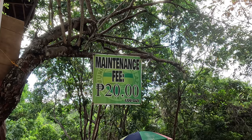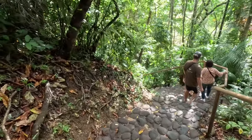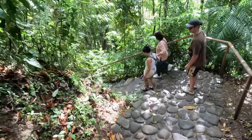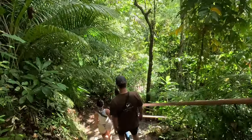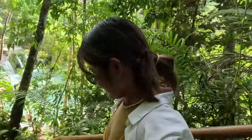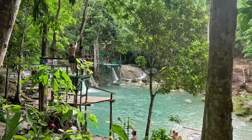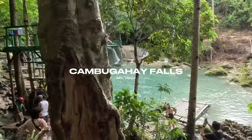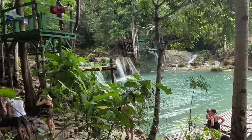They have 20 pesos maintenance fee, and here's their closing time, guys. Take note of that. Oh my god. Can you hear that? So yun, easy lang yung pababa. I think yung pataas yung mahirap. Mamaya, ayan guys. Dito yung may falls na dito. Go down. Oh gosh. Can you hear that? There's the Kambagahay Falls. Go down. Wow. Yan, so far, konti pa yung tao right now.